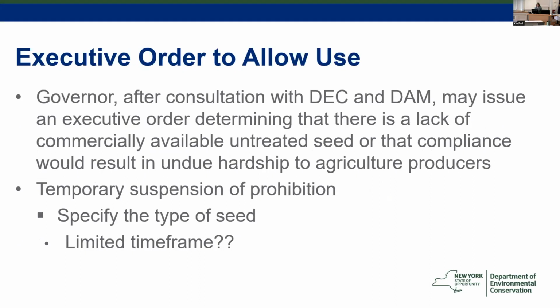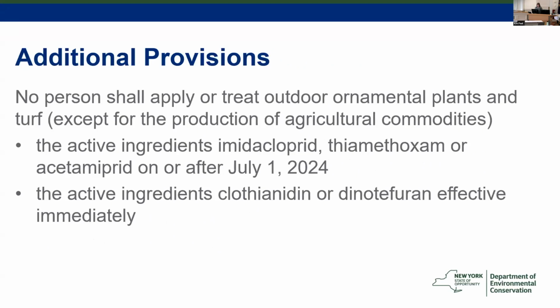So in order to allow use, there's only specific provisions, and I'm not going to read all through this. It would only be under direct consultation with DEC and Ag and Markets, and they have to issue an executive order determining that there's a lack of commercially available untreated seeds or that compliance would result in undue hardship. And then they would do a temporary suspension of the prohibition, and you'd have to specify the time frame and the type of seed, and it'd be a very limited time frame.